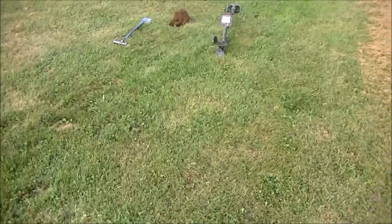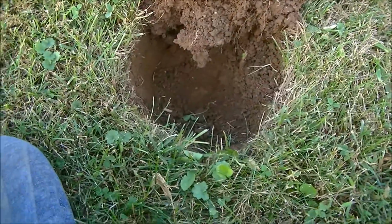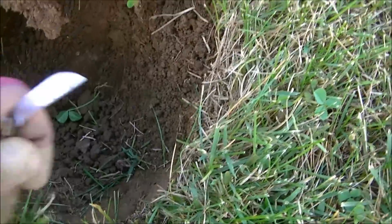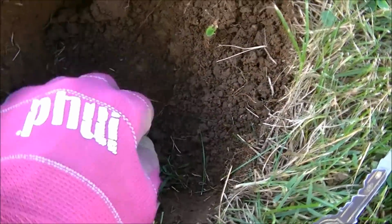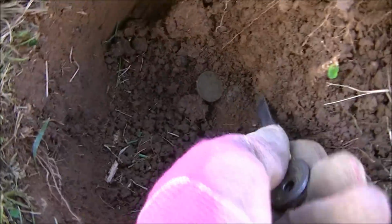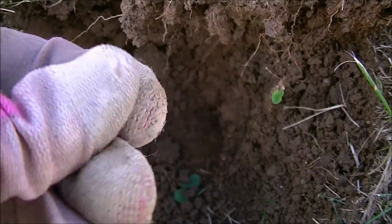So I started working in around here by this old path, and I got a deep coin down in the hole here, so I'm going to show it to you in a second. But anyway, let's get my little knife out here so I can point to it. You can see the edge of it right there. I'm going to pop that out. And, oh yeah, that looks old.